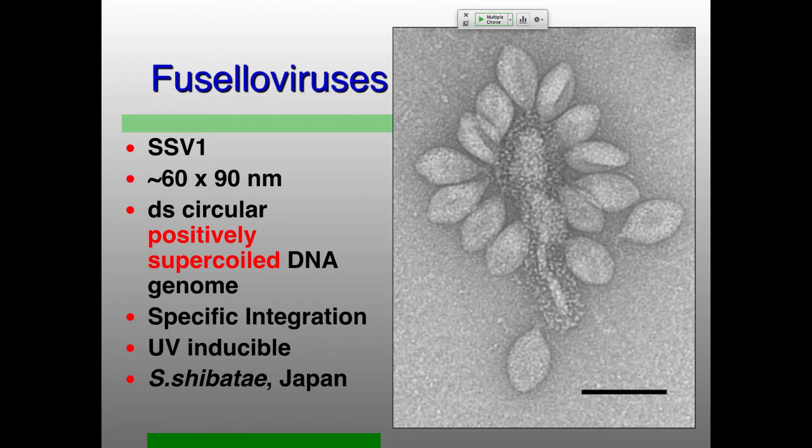I'm particularly proud of this TEM because I took it. One of my very first TEM images, and of course one of the ones that end up being one of the best. Each of these are individual virions. This in the middle here is probably a piece of cellular debris. When you grow these cells, often they'll have vesicles, etc. And sometimes people like to think about these as sort of sunflowers with the virions around the outside.